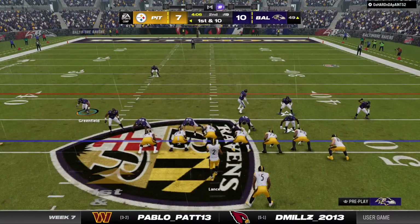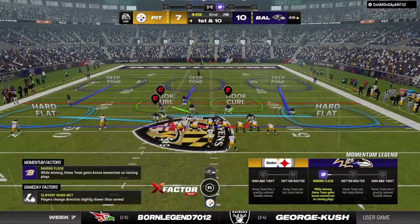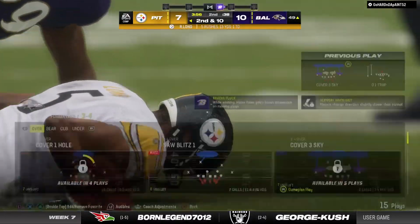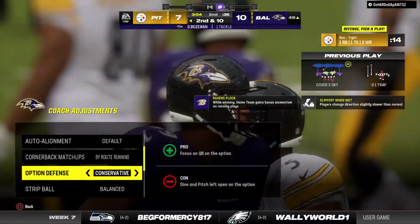So in Raven territory now. Here's a 1st and 10 at the 49-yard line. Up the middle they go. Long. And nothing doing. He's immediately taken down at the line of scrimmage. No gain on the play.